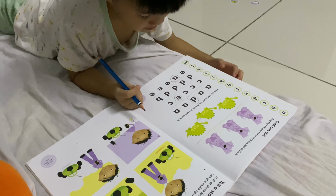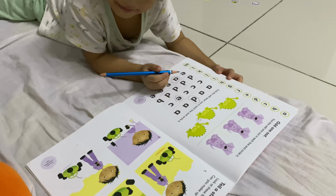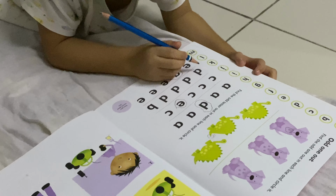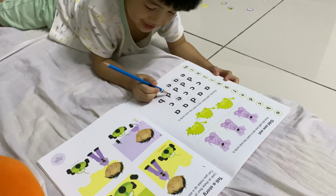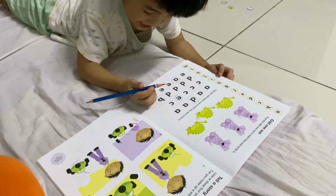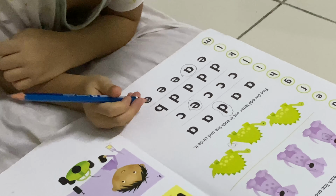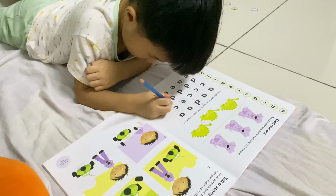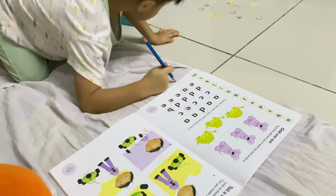Read one by one. D. D. This one. D. Next. D. Okay, next. D. Next. D. Next. B. Which one is different? Circle the different words. Correct. That's correct. It's all correct. Then you can get the next sticker.